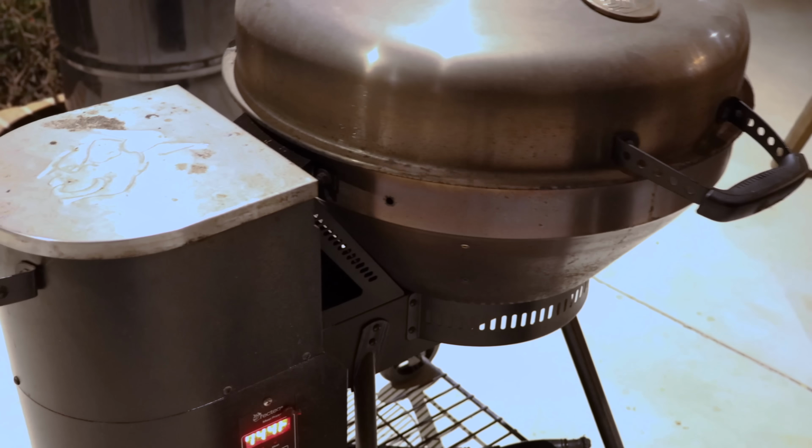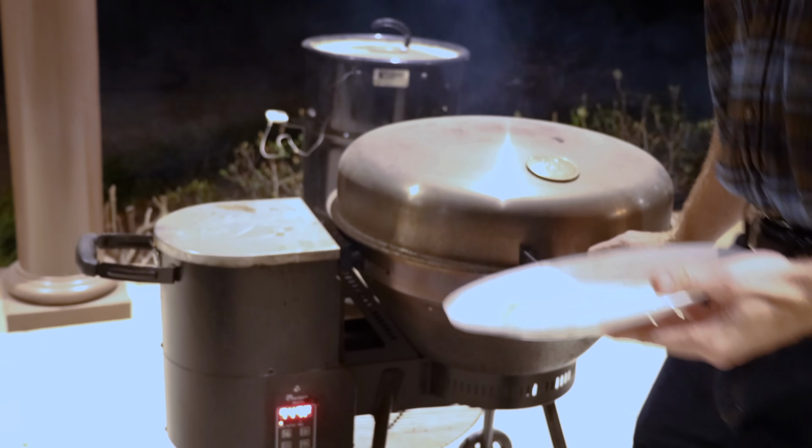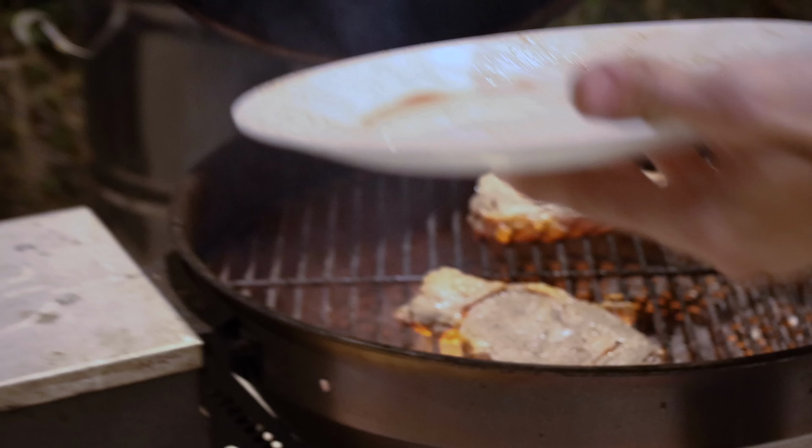Amazing Christmas gift from my wife's parents, and we love it very much. If y'all have the ability to cook on one of these, take advantage of it. It is an awesome experience, and I have no doubt these steaks will turn out to be delicious. All right, it is time for flip number one. Let's try and do this properly.